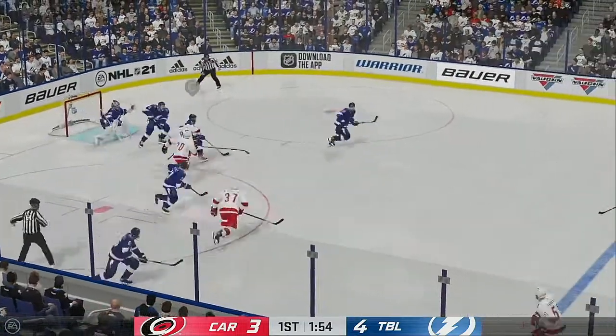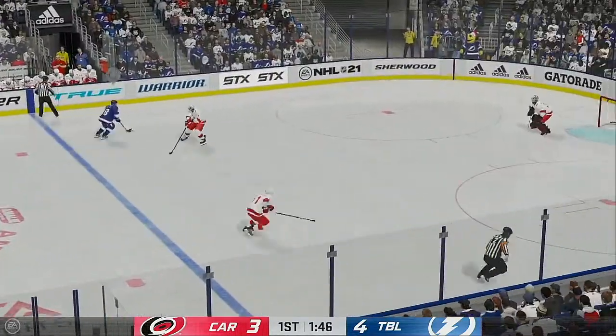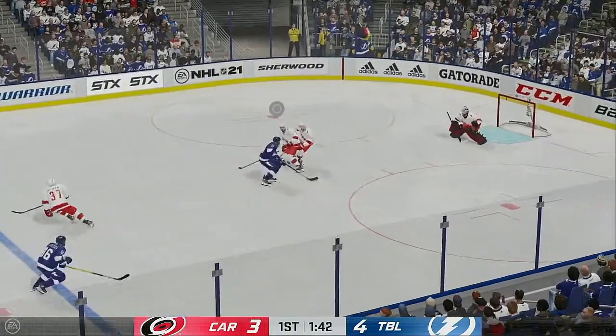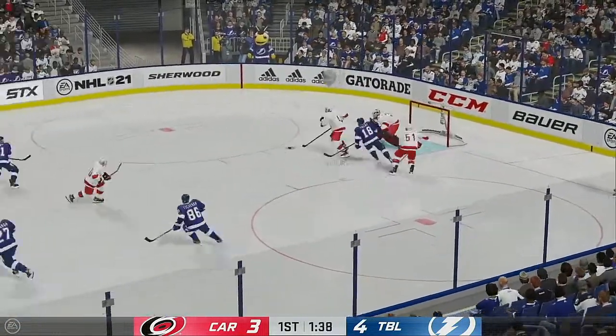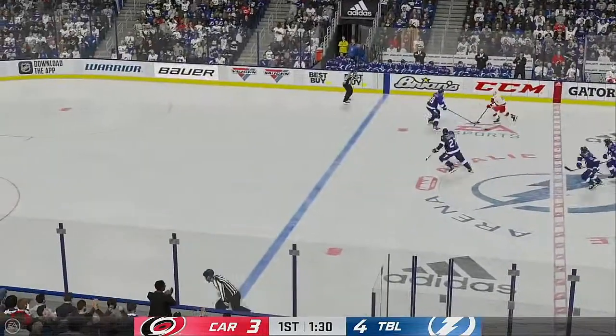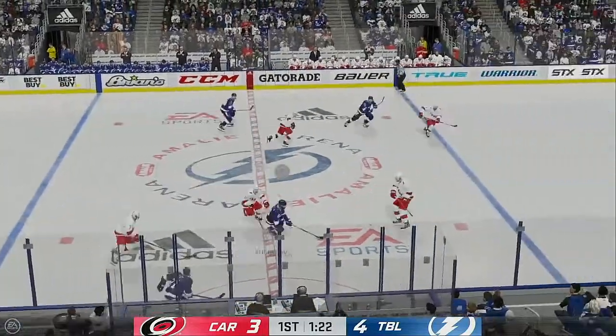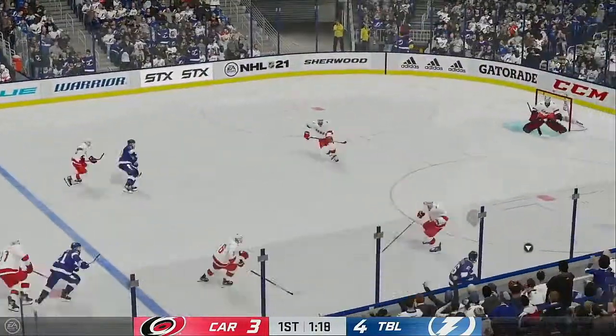Puck is dropped and we are back underway. Quick pass to Palat. They go on the attack through center. Takes it to the front. Carolina's looking to break out of their own end. Along the side, here they come through the neutral zone. Tampa Bay's got a hold of the puck.